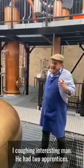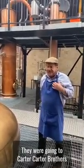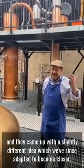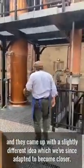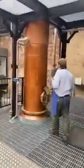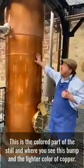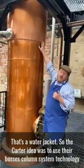Now Coffey, an interesting man, he had 2 apprentices, and they were called the Carter brothers. And they came up with a slightly different idea, which we've since adapted. So if you come closer, so this is the column part of the still. And where you see this bump and the lighter colour of copper, that's a water jacket.